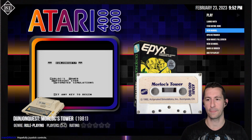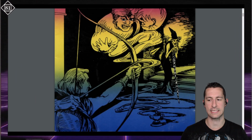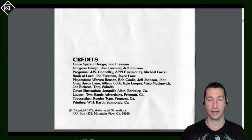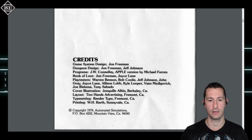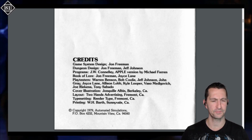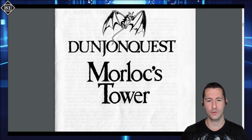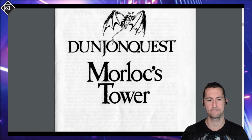Oh, we have a manual. Let's see. There it is. The Dunjonquest Morloc's Tower Manual. So this one is, again, by John Freeman. Way to go, John. And, okay, dungeon design was done by Jeff Johnson. So a few of the same guys that worked on the other Dunjonquest games. Yes, fingers crossed for joystick controls. It's on the Atari computer. Plug that controller in, man.